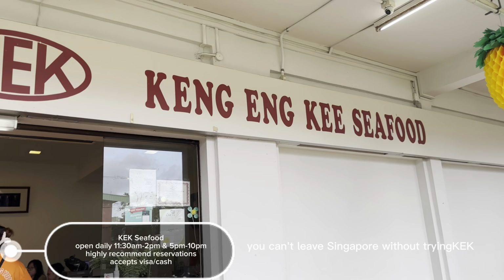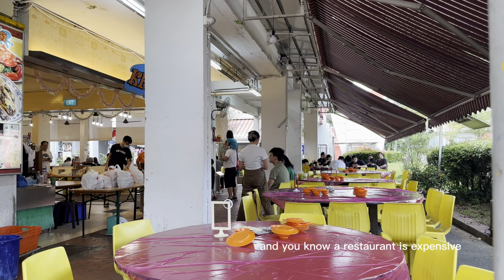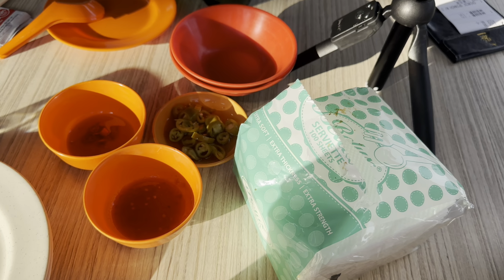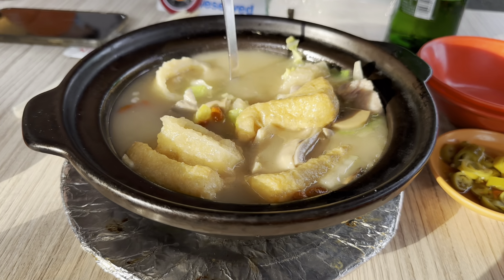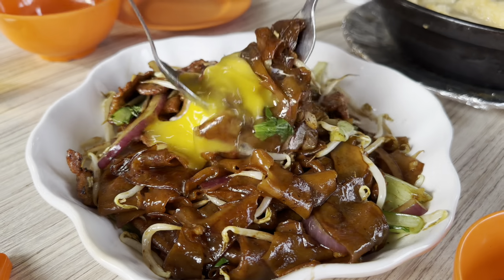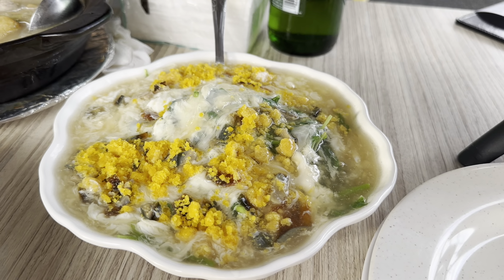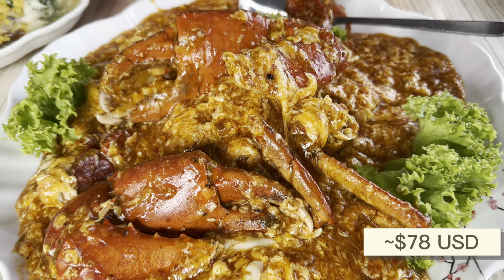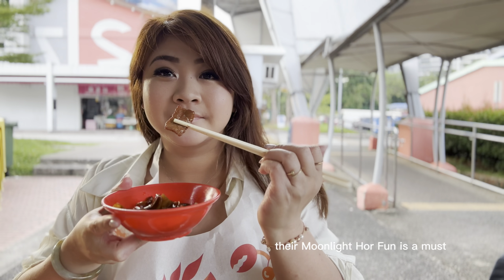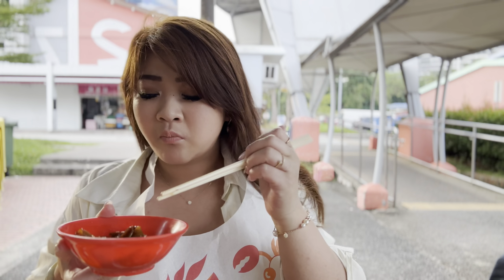You can't leave Singapore without trying KEK. They are famous for their chili crab, and you know a restaurant is expensive when they give you free napkins. Their moonlight hor fun is a must here. It's not too oily, solid flavor, and tender beef.